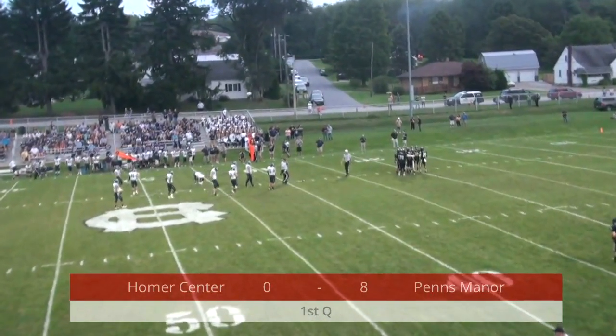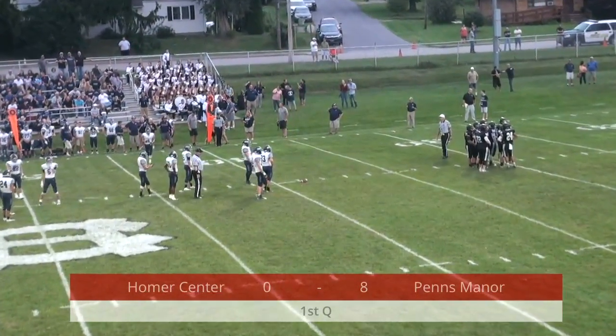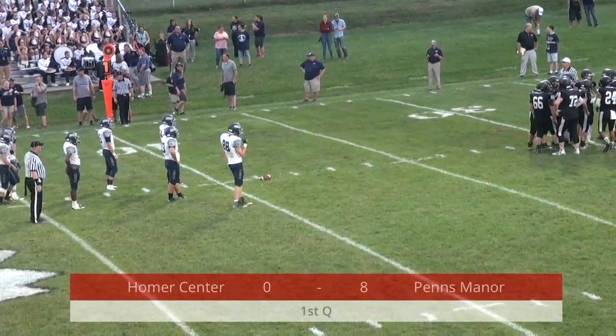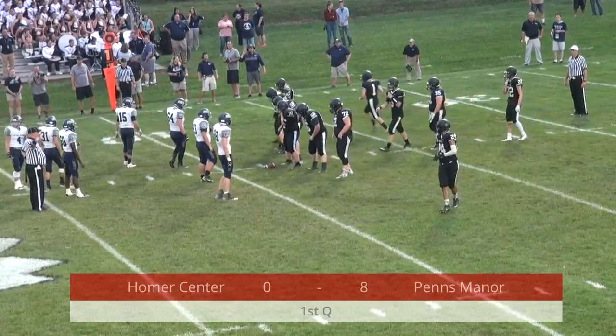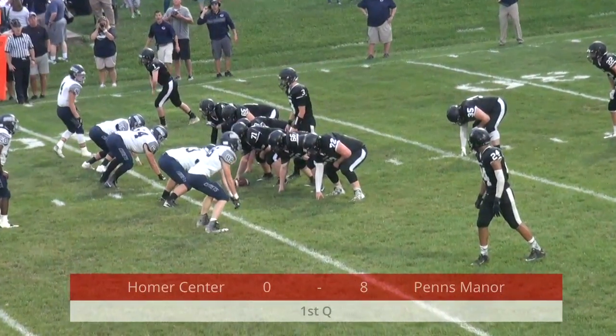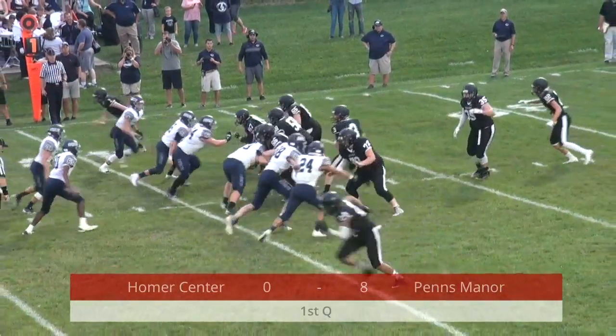They did try to run inside to negate the attempt, like Penns Manor, a successful attempt I might add, of coming up on the corners and forcing Homer in. So they're trying to run inside the tackles. The next move, I think, is to roll out Ben Schmidt. Straight I, it looks like, behind Ben Schmidt, who's under his center, Dunn.